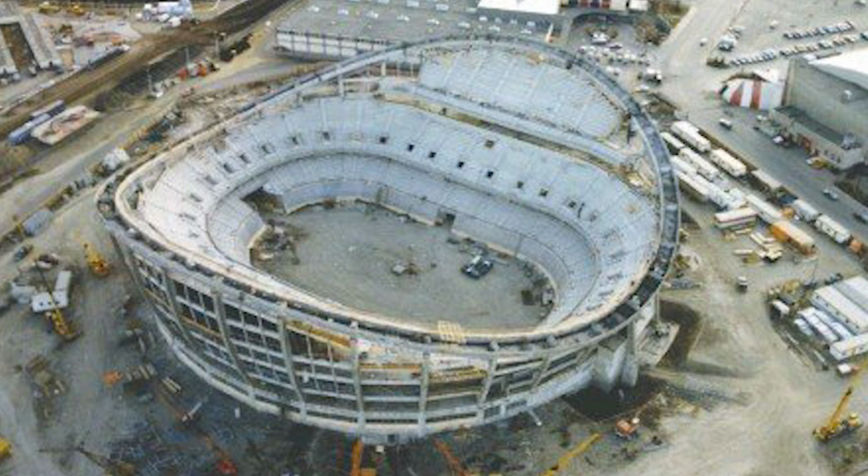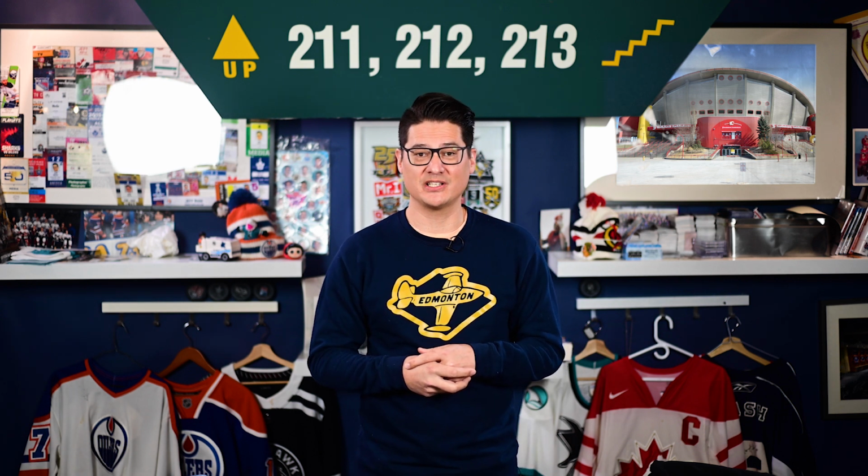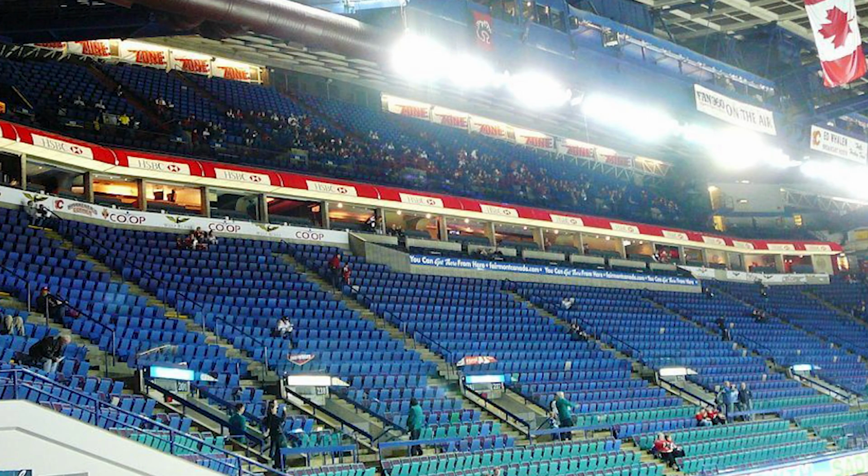As the 1988 Olympics neared, the Olympic Committee invested another $1 million to add more seating, boosting its capacity to 20,016. In 1994, the Flames petitioned the city of Calgary to upgrade the facility to add luxury boxes and a new club section, arguing it was necessary to remain viable in the arena.